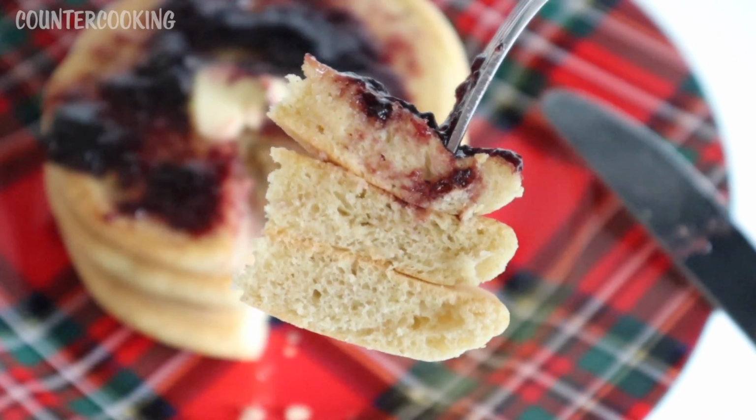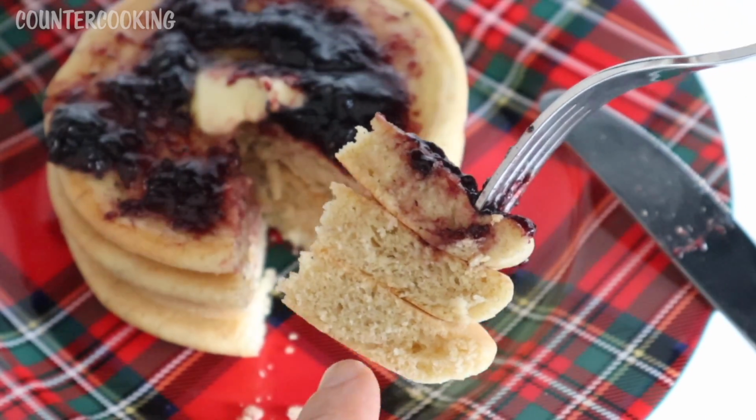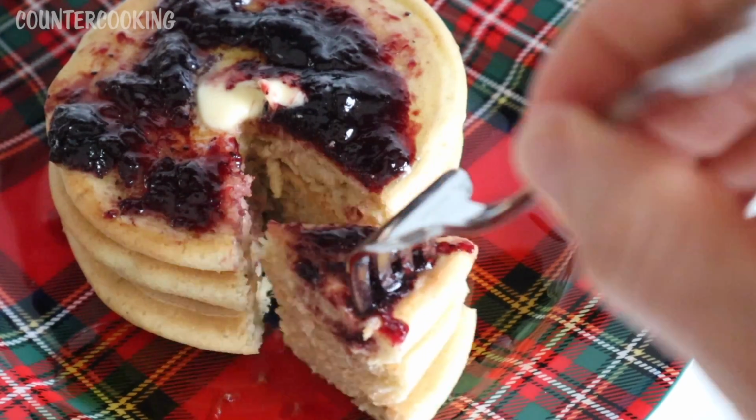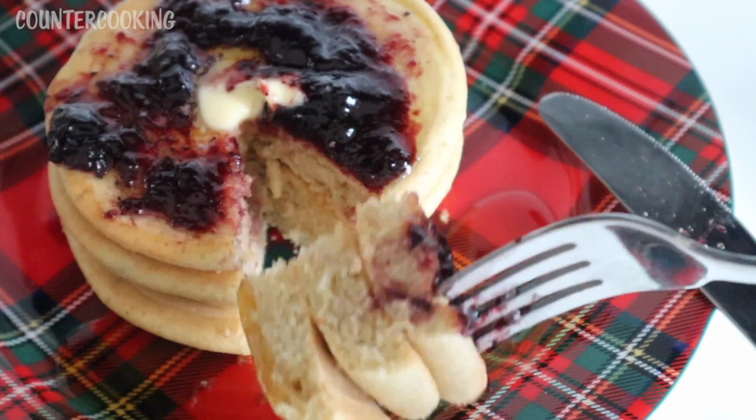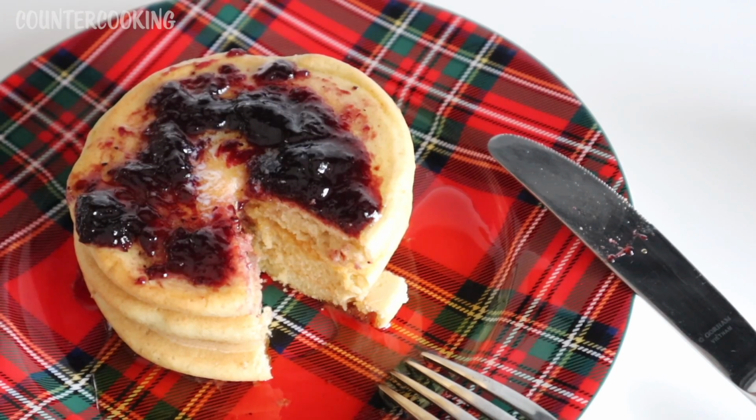Look at that. Look how good those pancakes look. Now the ones on the bottom do look a little bit dry, so let me get some maple syrup. Let's put some syrup on the plate and let's just dunk the bottom in. And there we go. That is very good. I love the blueberry maple fruit spread on the pancakes. It makes it taste like blueberry pancakes.